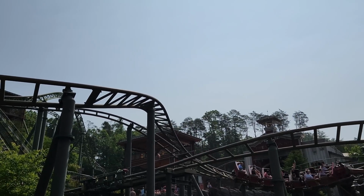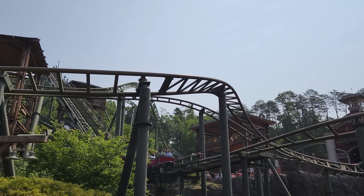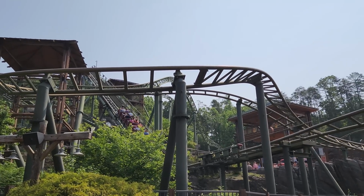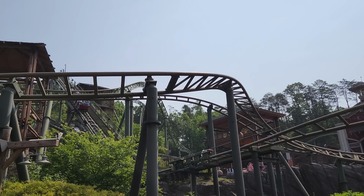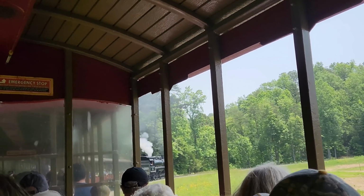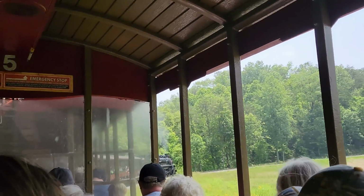One of my favorite rides here at Dollywood is Fire Chaser Express. I love this ride. It's such a fun little ride. It does go backwards. I think it's great for the family. And it was our second ride of the day. Currently riding on the train.